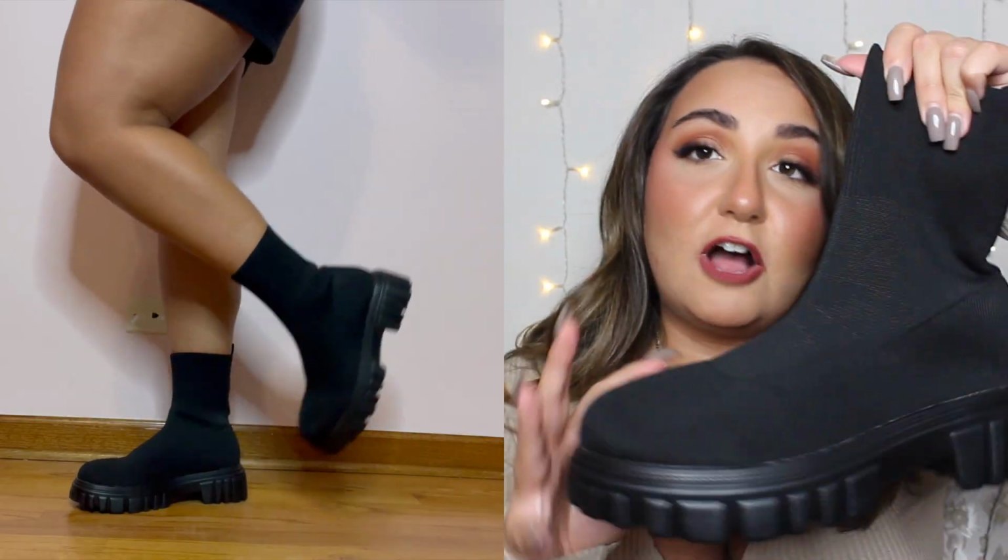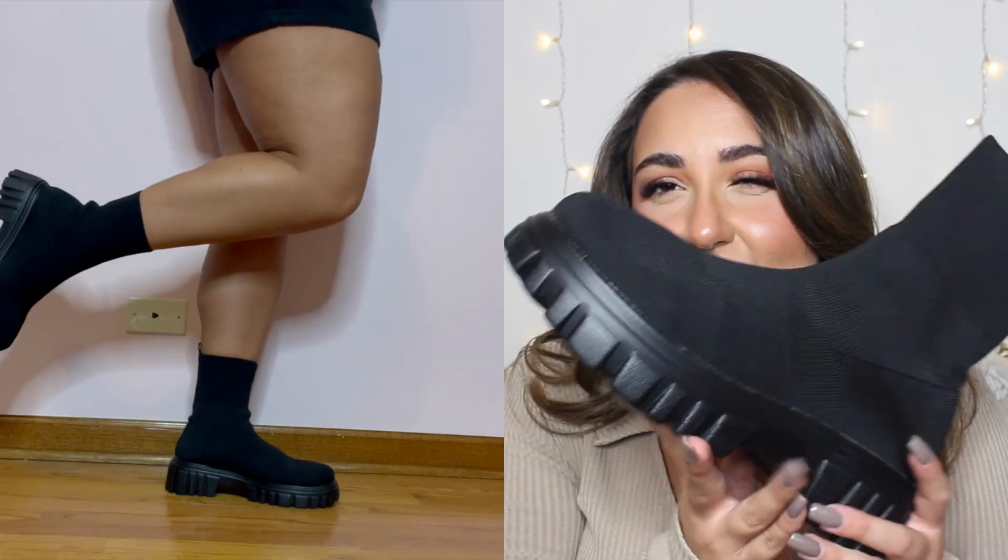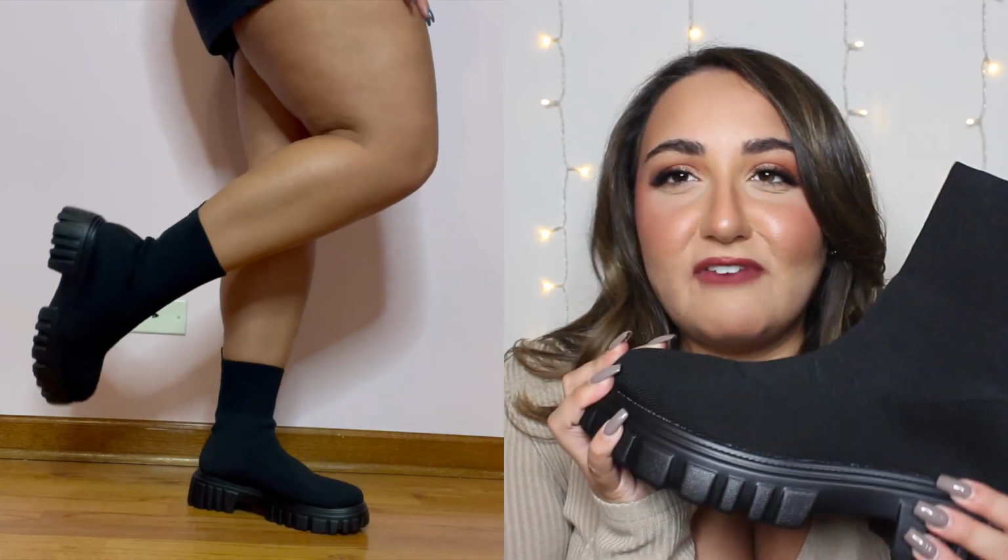It is like that sock stretchy material. It's very, very comfortable, very breathable as well. These are the perfect shoes for fall time. I love them. Even on those rainy days when it starts getting muddy outside just because it's raining, it's fall, it's gloomy. It's all the edgy, witchy vibes outside. These are the most perfect shoe to wear.